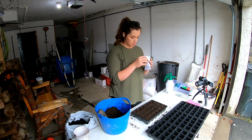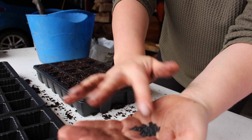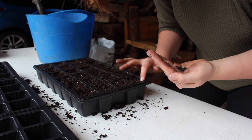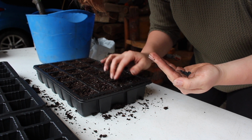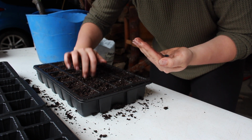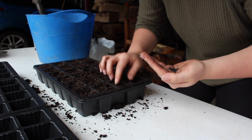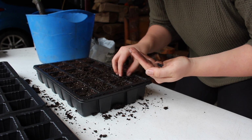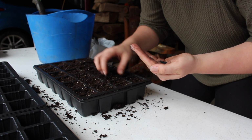I'm gonna do the onions first. We're just gonna do all of them. Super, super tiny. Okay, so I'm actually just gonna put a bunch in each cell of these trays, because then you can separate them when you're gonna plant them out in the garden, like how you get sets of onions. So we're just gonna sprinkle like maybe 8 or 10 in these cells. Don't put too much dirt in here.